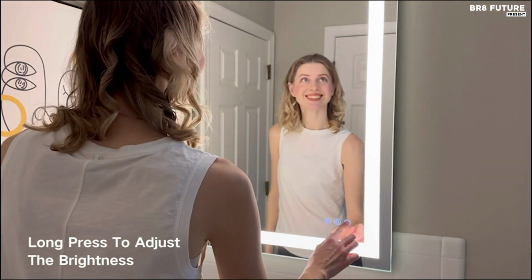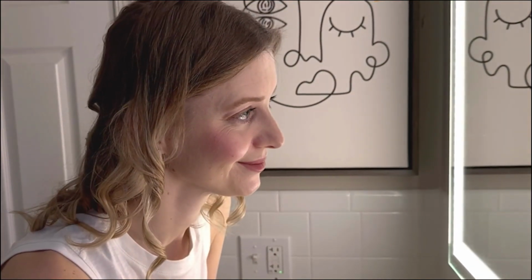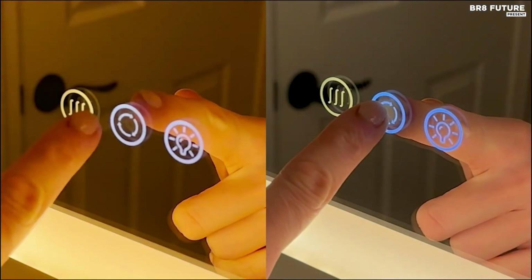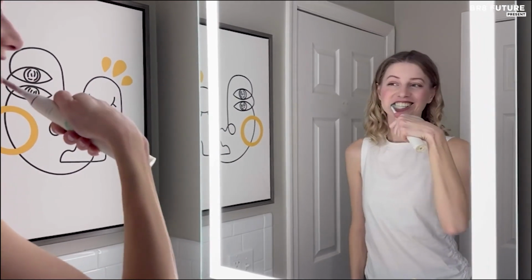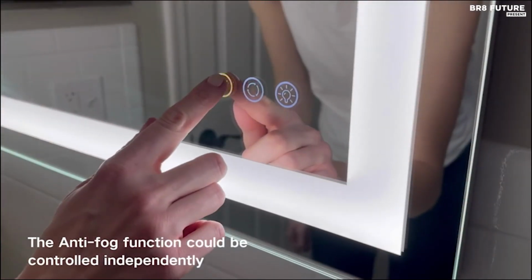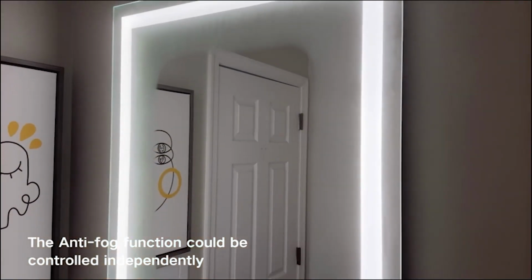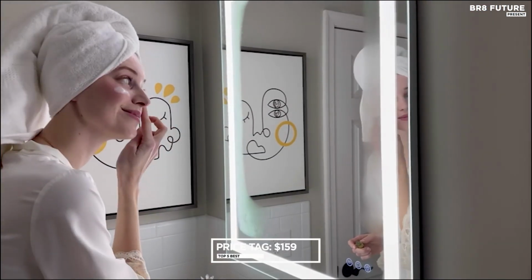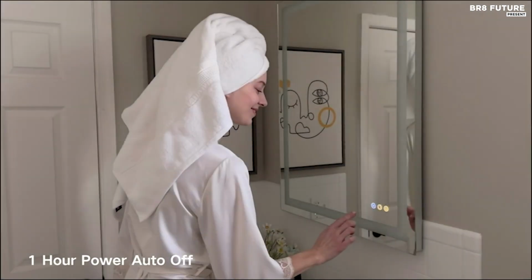Crafted from 5.5mm HD copper-free silver mirrors, it promises over 50,000 hours of illumination. Its anti-fog feature ensures crystal-clear reflections even in the steamiest bathroom conditions, making it your perfect companion during those serene self-care moments. Installation is a breeze, allowing for both vertical and horizontal setups. Plus, it can be powered either by a wall switch or a plug, offering versatility to suit your preferences. Priced at $159, it's a steal for the elegance and functionality it brings to your bathroom.